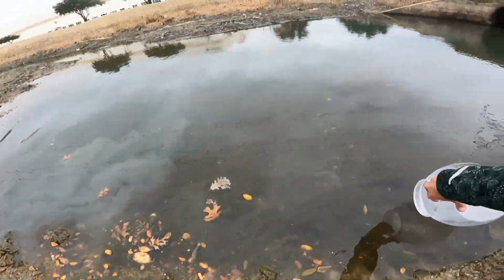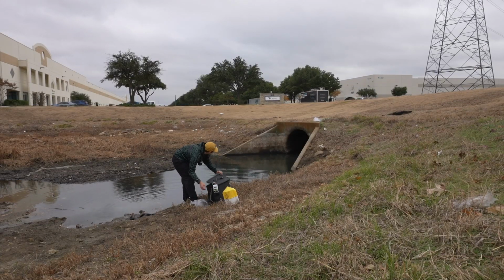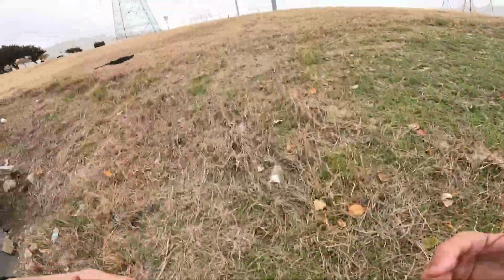My shoe is absolutely destroyed. Got the aerator, got the water. I'm gonna shut the top so that way these guys don't freak out. Let's get back to casting, man. I can't believe my camera wasn't recording chest mount.